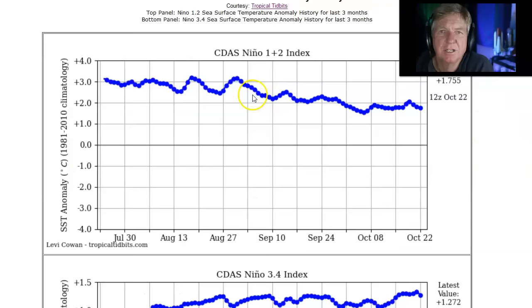Sea surface temperature trend in the Nino 1.2 region. This is the area right there by Ecuador and the Galapagos Islands. Temperatures down just a little bit at plus 1.755 degrees above normal. Neutral is right here. It's not unexpected that the Nino 1.2 region temperatures start fading as some of that warm water starts getting driven off to the west.